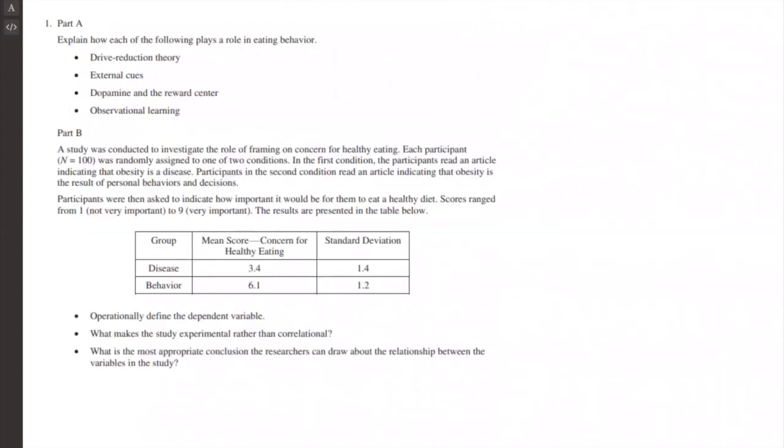Okay, so let's see. Go to another good one. Okay, let's do this one next. So part A, explain how each of the following plays a role in eating behavior. So drive reduction theory. Well, drive reduction theory could explain their biological need to want to eat a lot because it could run in their genetics or external factors that contribute to it too, I guess, that drive them to want to eat more or less.